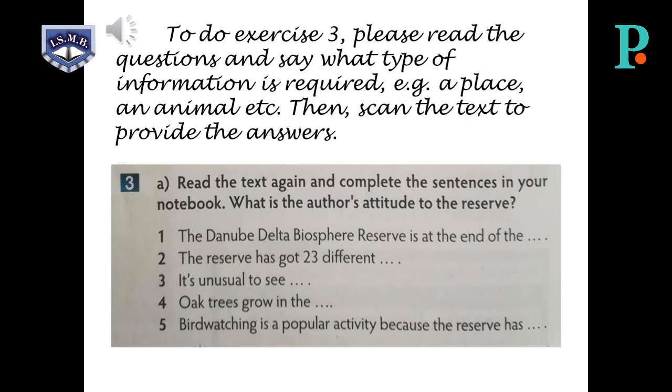Now, please take a look at the sentences in exercise 3. And after having both listened to and watched the video, perhaps you can fill in the answers. Scanning the text may also prove useful, but before doing that, let's decide what type of information is required in each gap. Thus, in sentence 1, the Danube Delta is at the end of the, and before you venture to answer, you can anticipate that the gap requires a place.